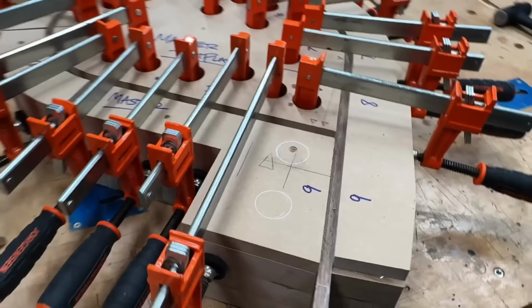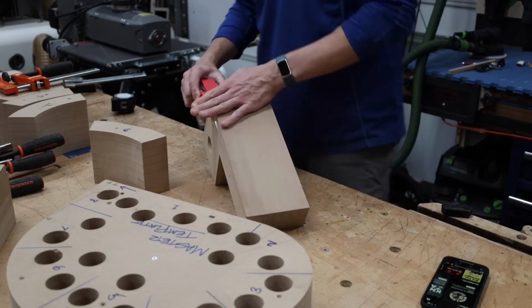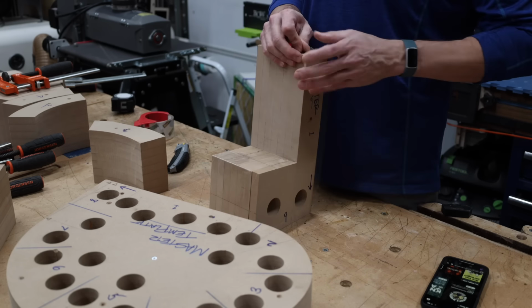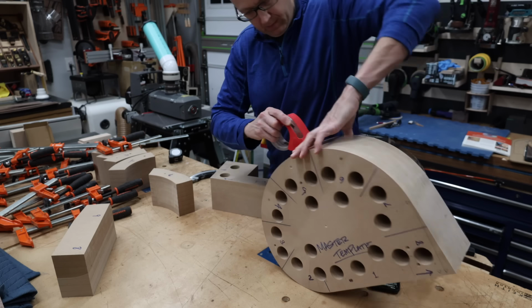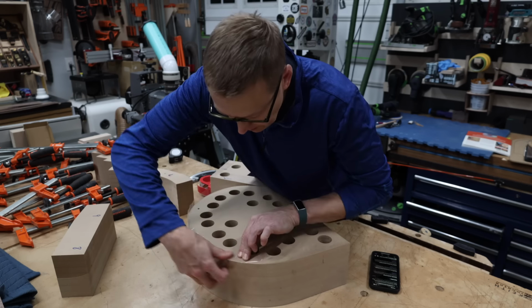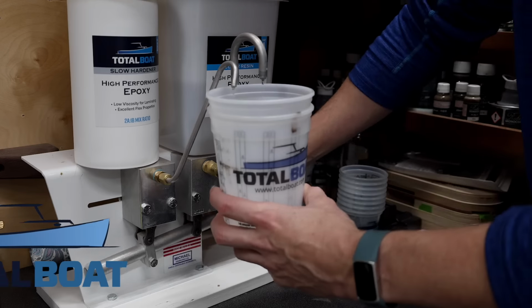And to prevent excess epoxy squeeze out from going all over your form, I line it completely with packing tape. I'm also going to put a layer of tape on my outer lamination as well as my inner lamination, because if those get covered in epoxy, it's just a pain in the butt to clean off.